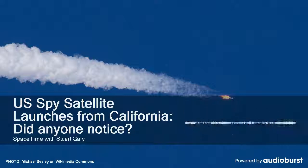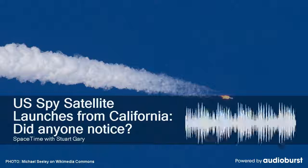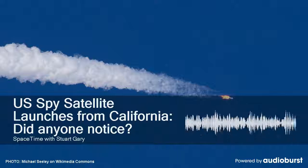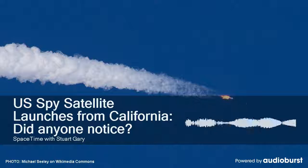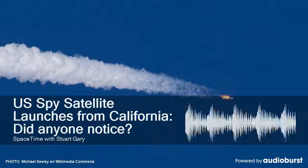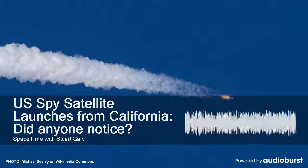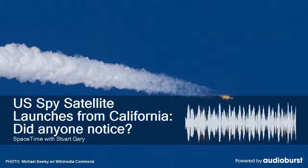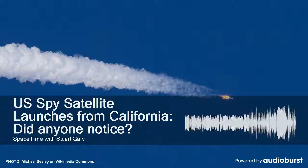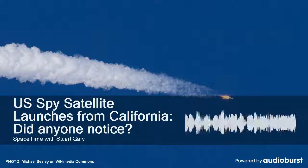Range is green. Second stage, LH2 secure at flight level. Status check. Go Delta. Go NROL-71. Roll for ignition. T-minus 10, 9, 8. We should have ignition. 6, 5, 4, 3, 2, 1, and liftoff of the United Launch Alliance Delta IV Heavy rocket with NROL-71 for the National Reconnaissance Office.